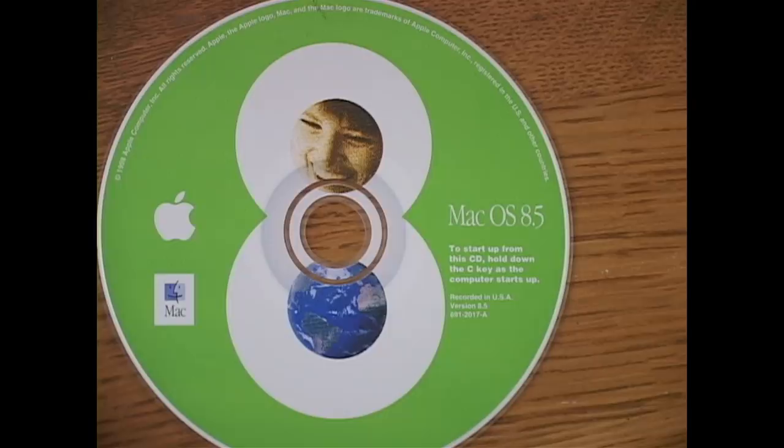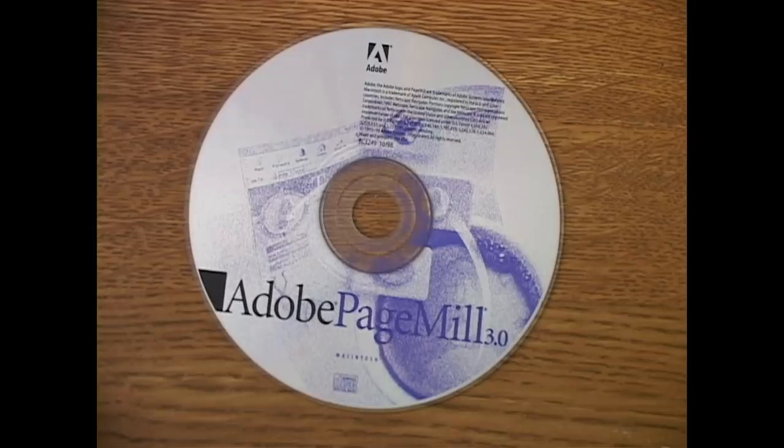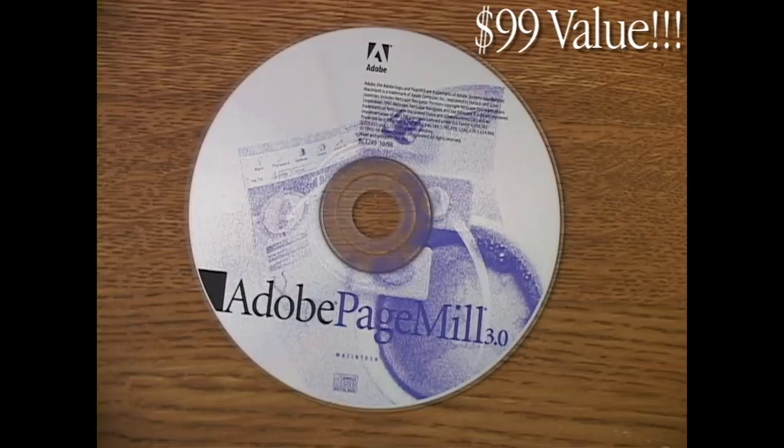And the new OS, for the first time PowerPC only, macOS 8.5 installed, released precisely on schedule. And it's a great release. And a free copy of Adobe PageMill to make your own website. I bet Rev A buyers wish they waited.